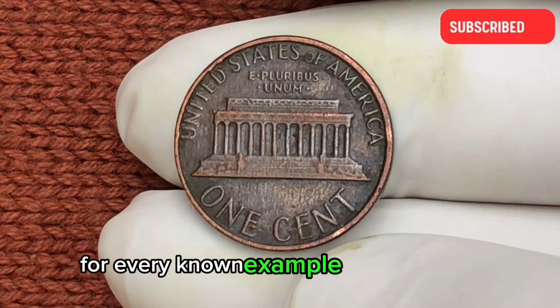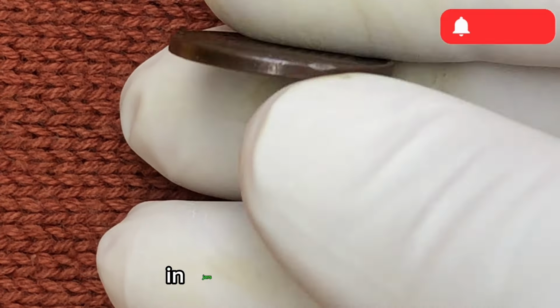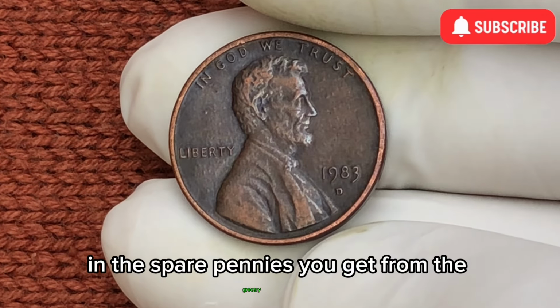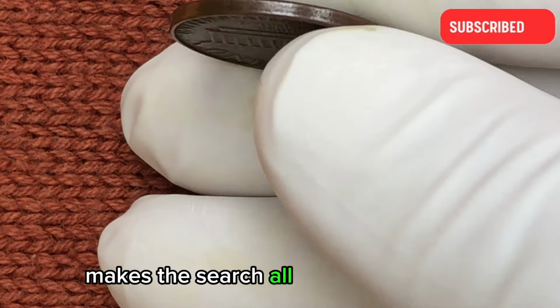For every known example of the 1983 copper penny, there might be more out there waiting to be found. In jars of loose change. In dusty old drawers. In the spare pennies you get from the grocery store. The very idea that one of these could be sitting unnoticed in circulation makes the search all the more exciting.